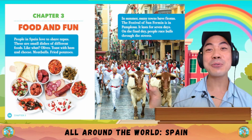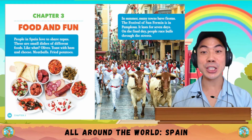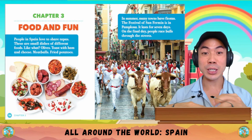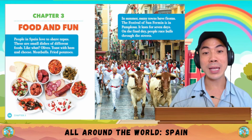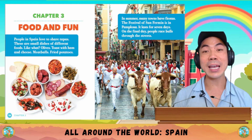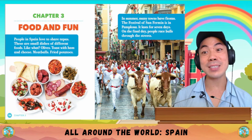Chapter 3. Food and Fun. My favorite. People in Spain love to share tapas. These are small dishes of different foods. Like what? There's olives, toast with ham and cheese, meatballs, and fried potatoes too. Yummy! In summer, many towns have fiestas.